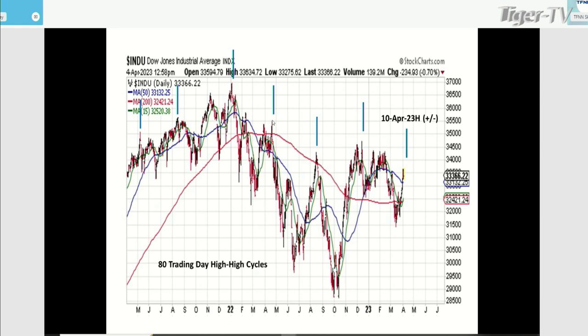This is a chart of the Dow Industrials going back 2 years. And notice how the vertical lines are pretty evenly spaced. Well, they are. They're spaced every 80 trading days. I marked the high points of the trading cycle highs in each of the last 2 years. And then I dumped this information to a spreadsheet, crank the wheel, and out comes the analysis.